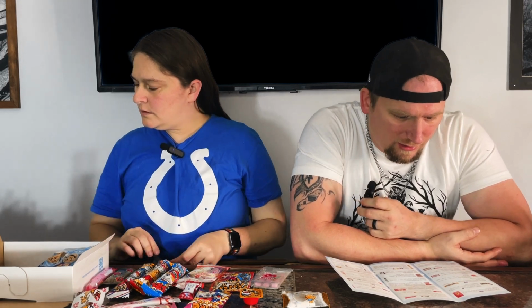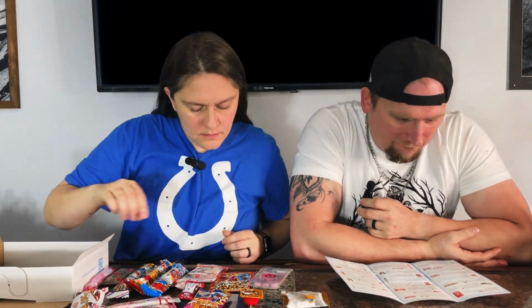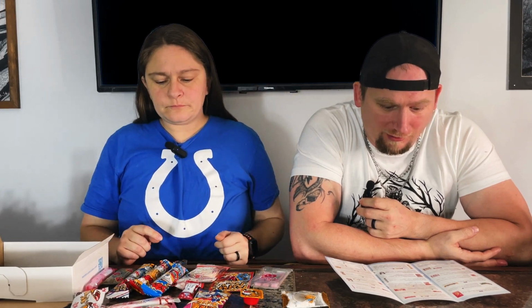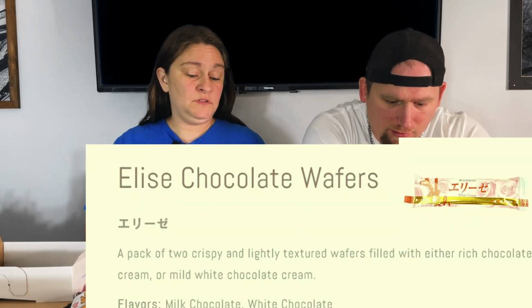Let's try the Elise chocolate wafers. This one will be fun. Elise chocolate wafers. It's a pack of two crispy and lightly textured wafers filled with either rich chocolate cream or mild white chocolate. Ooh, I want white chocolate. Can I see what the package looks like? So I know what to look for. I need it closer.